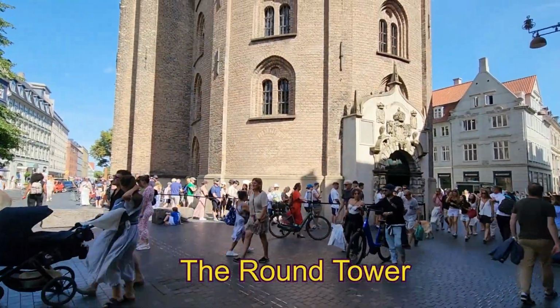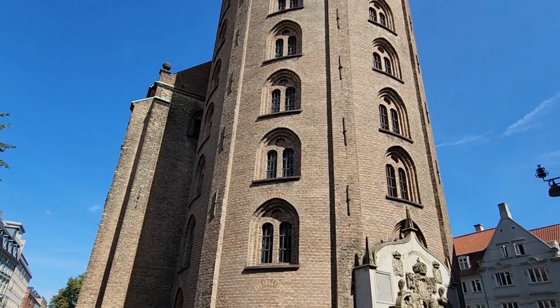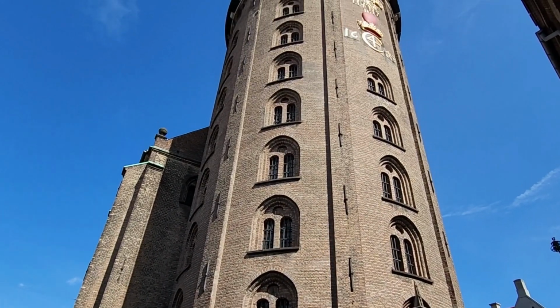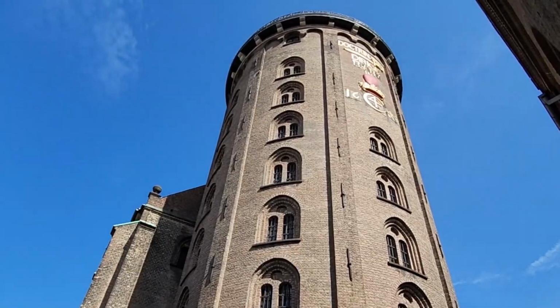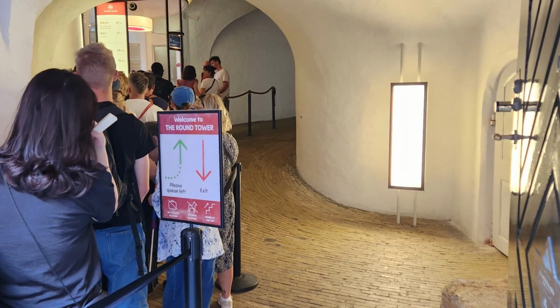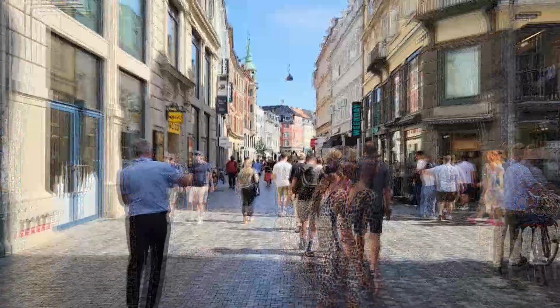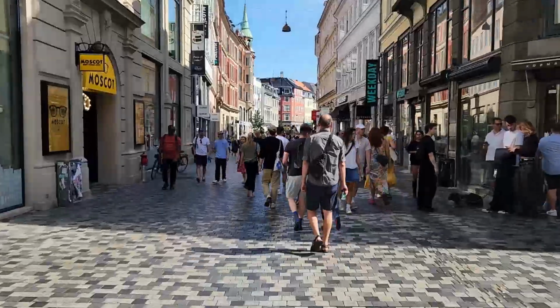The Round Tower is a 17th century tower in Copenhagen, one of the many architectural projects of Christian IV of Denmark. Built as an astronomical observatory, it is noted for its spiral ramp. Købmagergade is a pedestrian shopping street in the old town of Copenhagen.